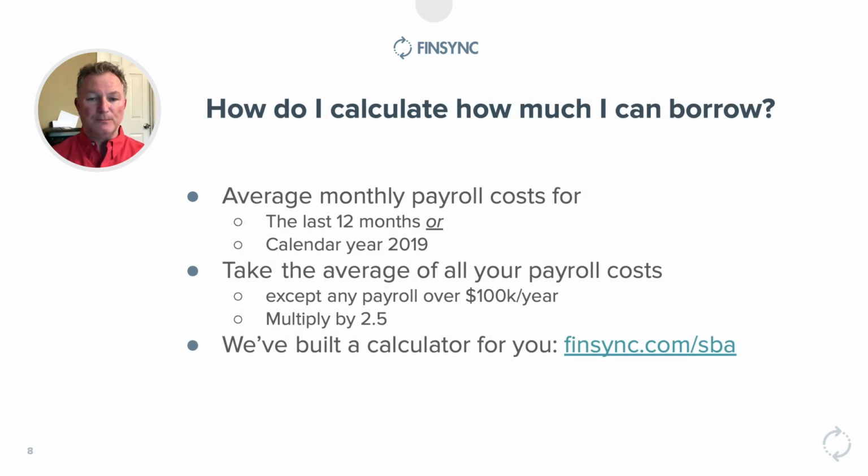How do you figure out how much you can borrow? You've got two choices. One, you can take the last 12 months of payroll, that would be April 1st of 2019 through March 31st of 2020. Or you can take calendar year 2019 payroll. All of those months. You figure out the average monthly payroll cost and multiply that times 2.5. The reason they're doing that is because this is meant to cover about 2 months or so of your payroll, to keep people on your payroll and keep your business open.